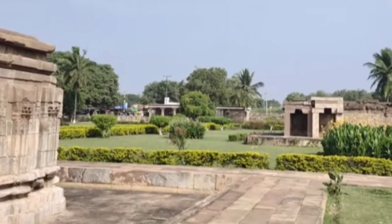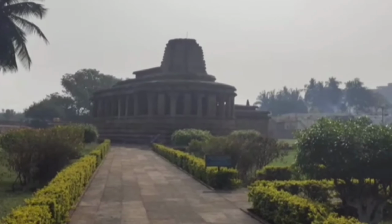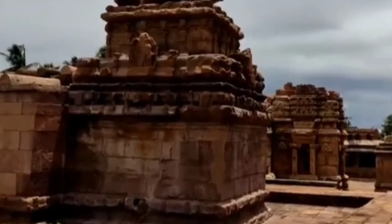Aihole is often called the cradle of Indian temple architecture. It was a major center for temple experimentation, leading to the evolution of later Chalukyan styles. It has over 125 temples, each with unique designs.